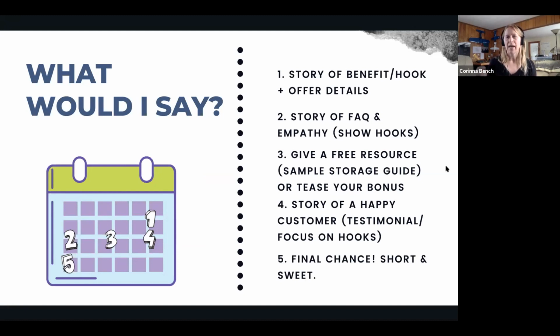Boom. I always have one email that goes out on the last day that's very short and sweet. It's like final chance. I usually include a countdown timer even to create that urgency, like, hey, you'll still be able to order after this date, but the special offer is going away today. The bonus is going away or whatever. And that's always on the last day.